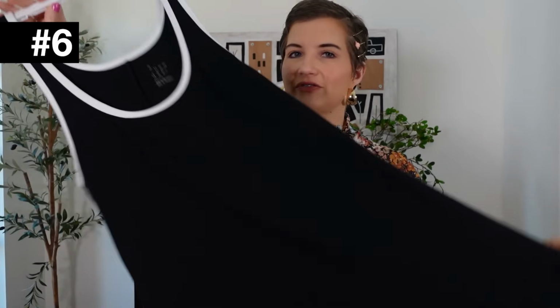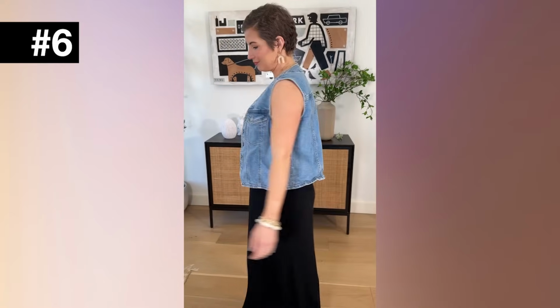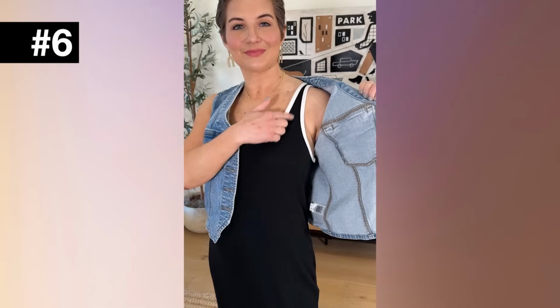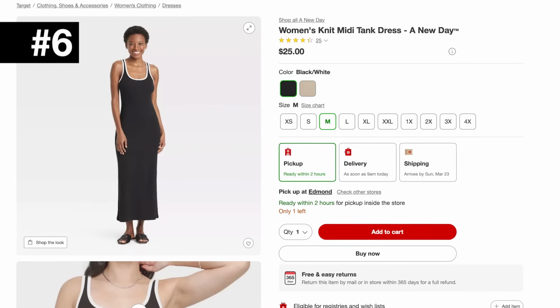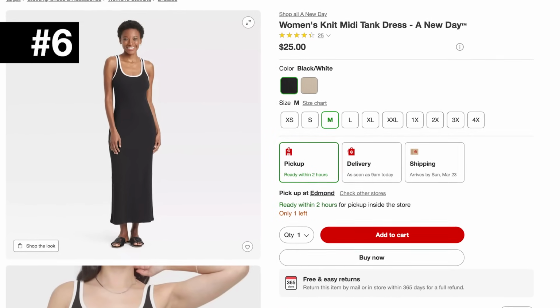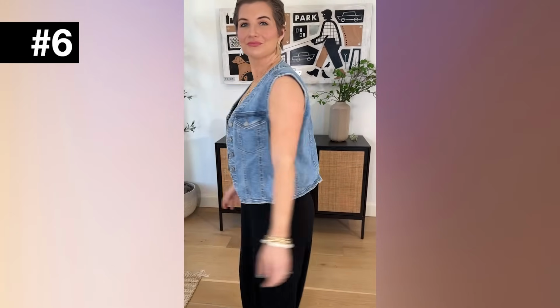This one is a fave favorite of mine. I love a simple ribbed dress like this, especially in the summer. And these are kind of hard to find where they don't cling to your body like a bodycon fit. So this one fits a little bit looser, especially if you size up one. So I'm in the medium. I do feel like it was a little loose at the top for me, but I liked how it was fitting down here. So just kind of be aware of that if you're between sizes.